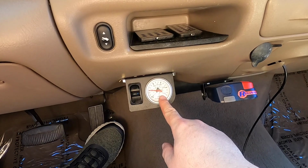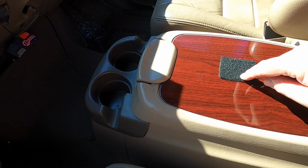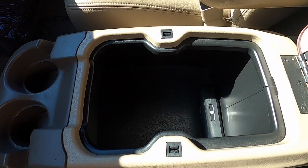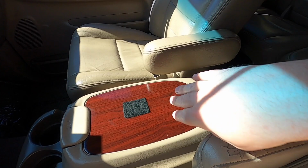All right, and this vehicle does feature the large captain chairs, so we have a nice big center console with dual cup holders, more wood harvested from the plastic forest with a little paper clip here, really handy. Opening this up reveals an insane amount of storage. And of course, each seat has its own individual armrest as well.